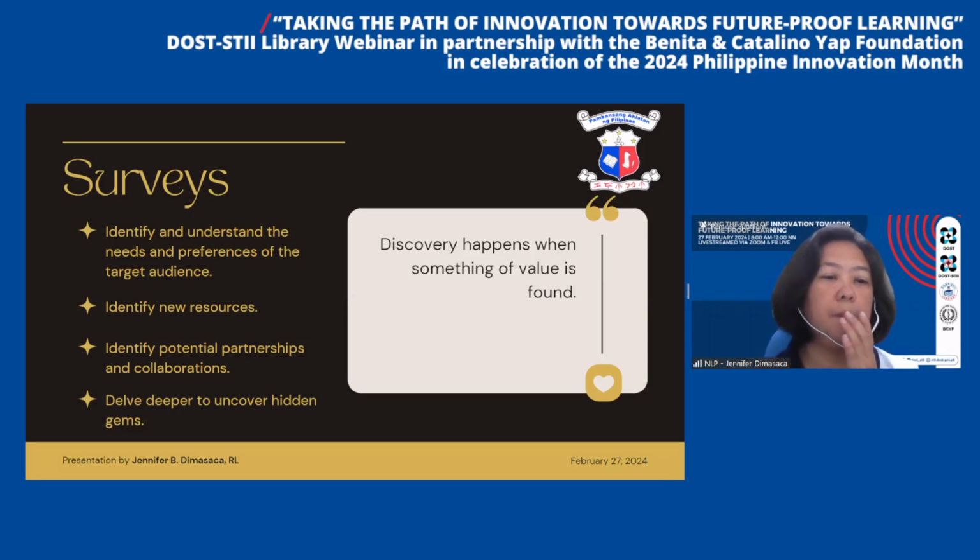Another is for you to be able to explore the online learning platforms like Coursera, edX, and Khan Academy for educational resources to stay updated. And we have to delve deeper to uncover hidden gems. In searching the internet, there are a lot of resources that we can find that are basically hidden in our ever-evolving education landscape. Thus, it ensures that institutions stay updated and provide relevant educational materials, ensuring a comprehensive understanding of the service landscape. So, discovery happens when something of value is found.